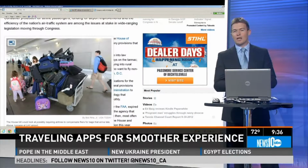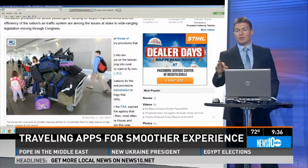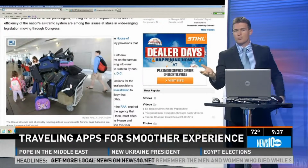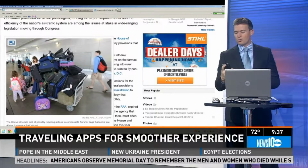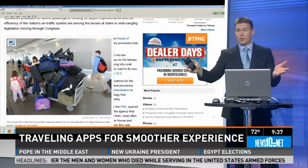Make sure you check in online beforehand. That's something that I did too. And what's great about that is once you check in online, you can either print your boarding passes, but a lot of us are traveling, so we don't have access to a printer. It'll just email you your pass, and you just scan it on your smartphone. That's a great way to do it.